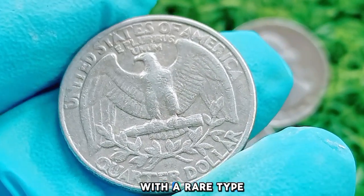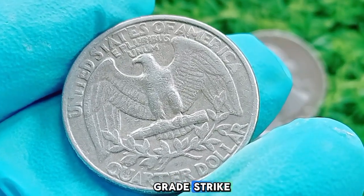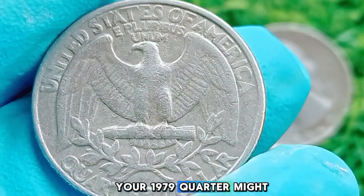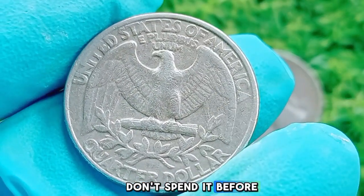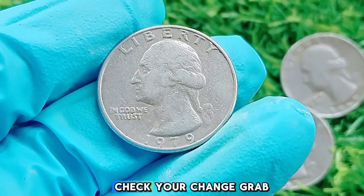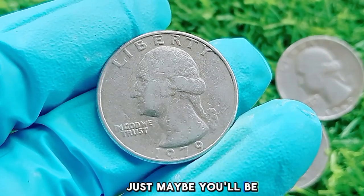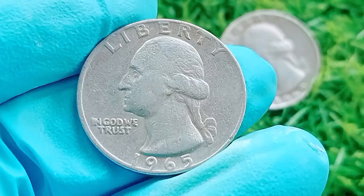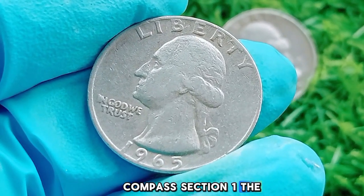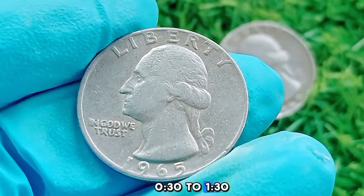Whether it's a proof with a rare Type 2 mint mark, a dramatic mint error, or a pristine high-grade strike, your 1979 quarter might be worth far more than 25 cents. Don't spend it before you know what you've got. Check your change, grab a magnifier, and maybe, just maybe, you'll be the next lucky collector to strike gold with a silver-colored coin.